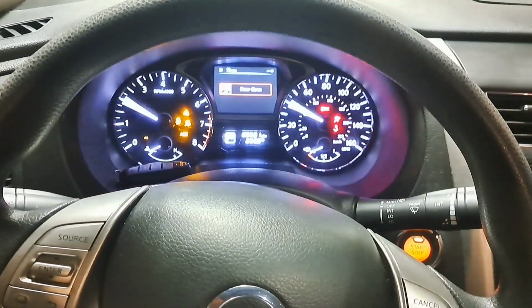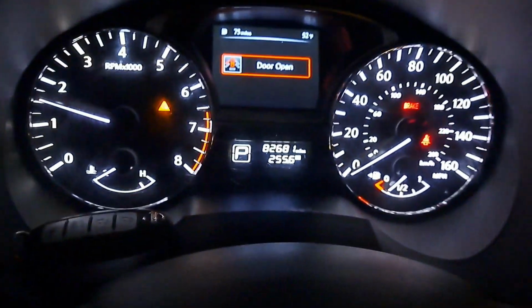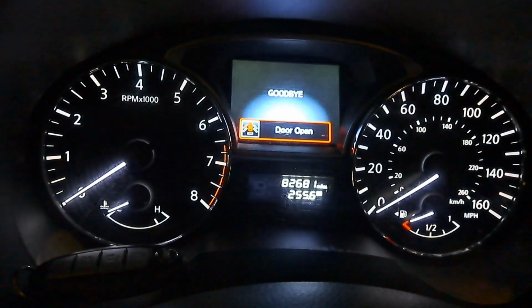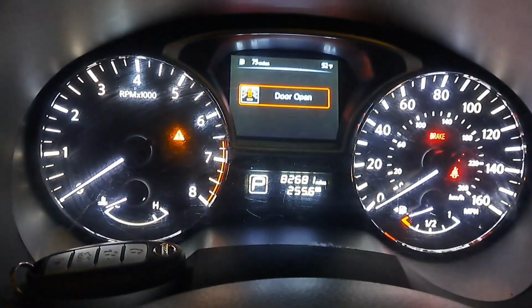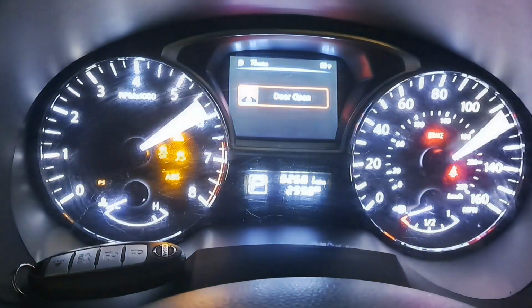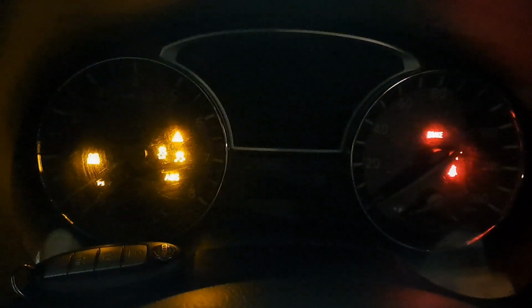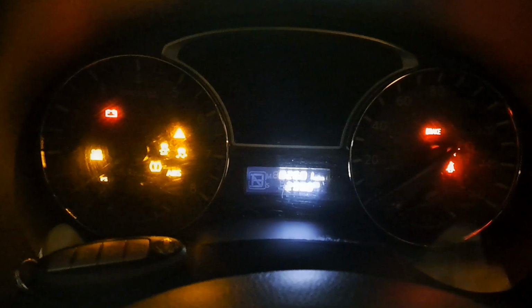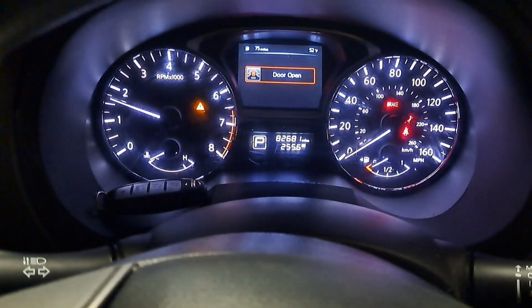Let's see if it stalls. No stalling. It runs great. Shut it down, cut it back on. No stalling again. Let's do it three more times. And it idles a lot higher too. It doesn't idle low. One more time. Okay, awesome. I think we're fixed. Yeah, we're good.